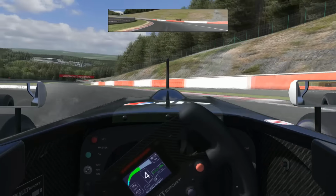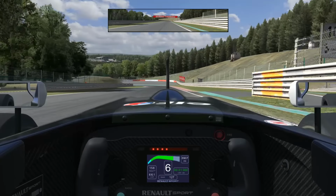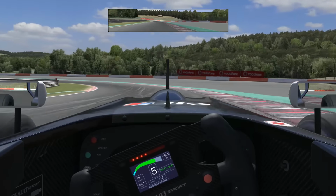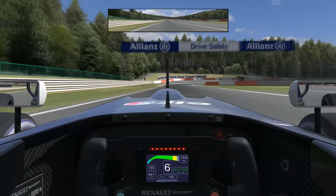I already gotta say this, the Renault is way better handling right off the bat. I know I'm just using the baseline setup, but it is already a lot more planted than the Star Mazda is right off the bat. I could really see this being a really popular series for years to come.